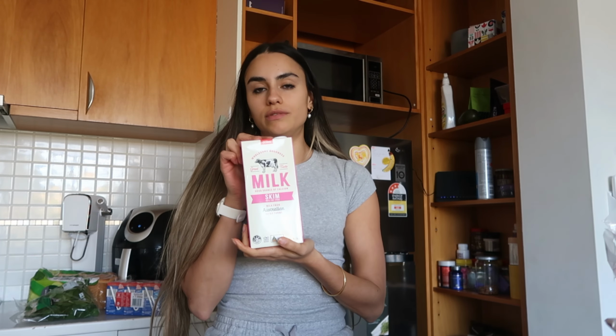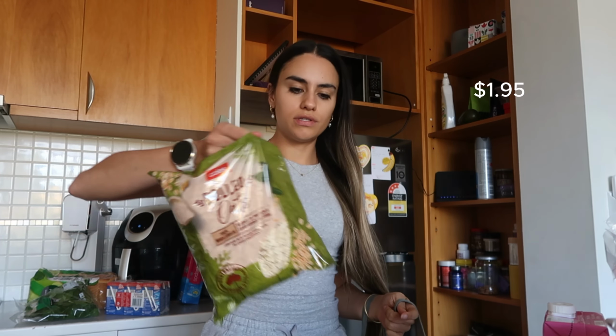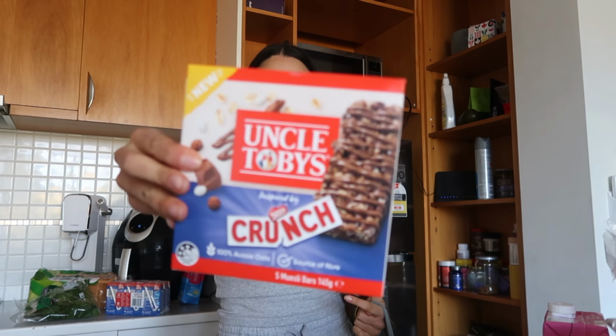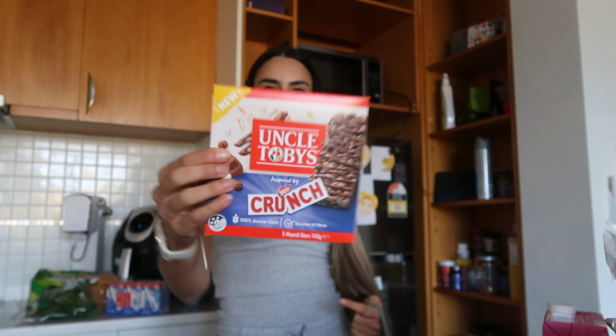Milk, I much prefer not long life milk, but again this is $1.60 compared to like $4. Topping up on oats, this is like $1. Muesli bars, because again half price, $2.75. I've never tried this flavor before, but I really like the golden rough coconut rough one. I was gonna get both, but we had to delete to get under $100, so I was like, let's try a new flavor.